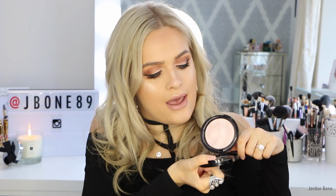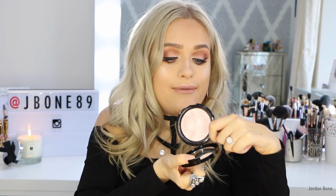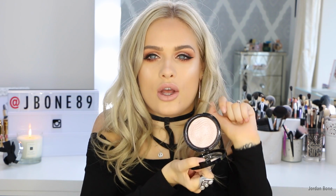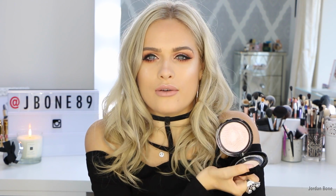Next, I'm going to show you a highlight, and this is from Make Up For Ever, the Pro Light Fusion, and this is in the shade Rose Golden, I think. I think it's not Rose Gold. I'm going to link it below, but I keep calling it Rose Gold, but I think it might be Rose Golden or Pink Golden, something like that. But it's a really gorgeous highlight. I'm not wearing it today, but I'm wearing it in so many of my other videos.